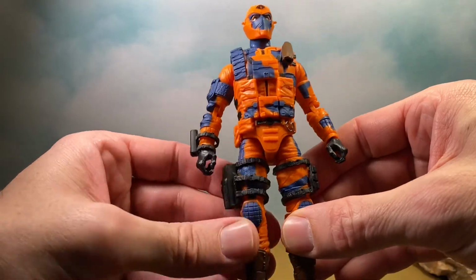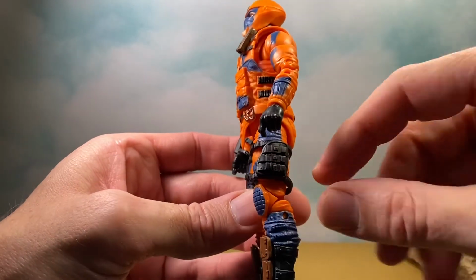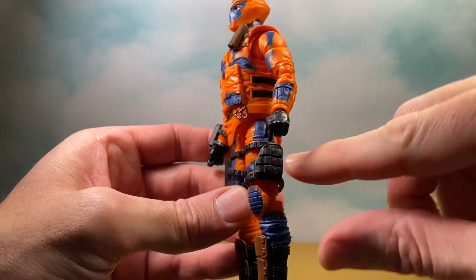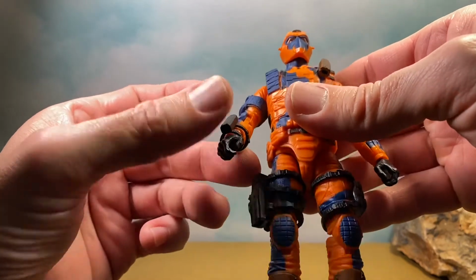Digging all the straps. We've seen this strap before too, this holster. I'm not positive on this, you have to let me know. This I believe is new. I dig that.